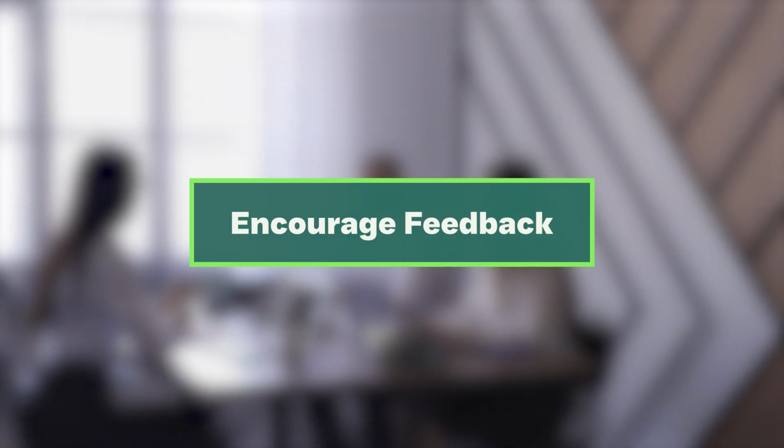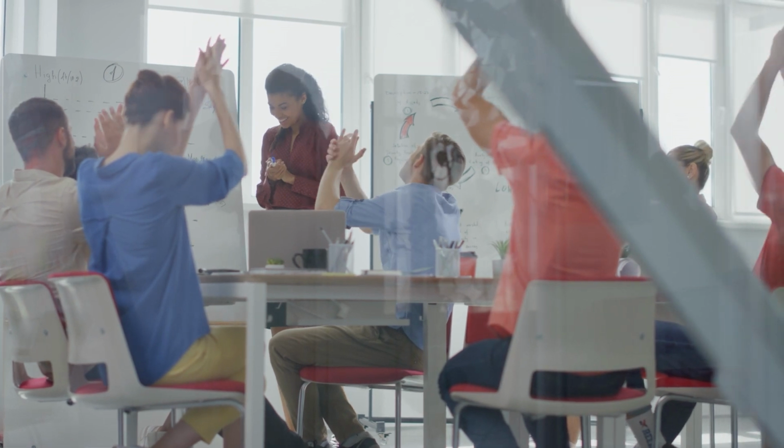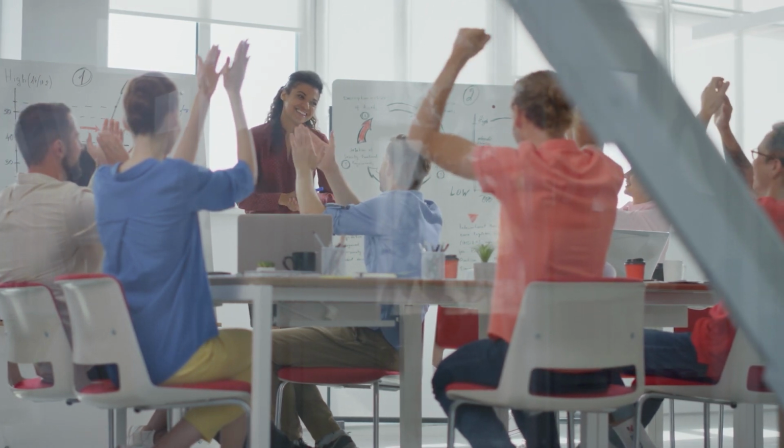Encourage feedback. Create an environment where team members feel comfortable giving and receiving feedback. This can lead to continuous improvement and innovation. I found that regular feedback sessions help build a culture of trust and openness. Now that we've covered the essentials, let's move on to some unconventional tips that can take your team collaboration to the next level. Ready for some out-of-the-box ideas?